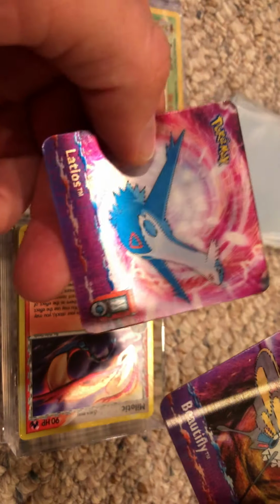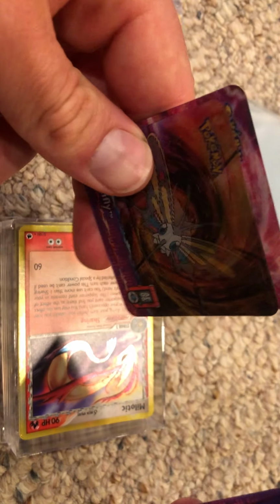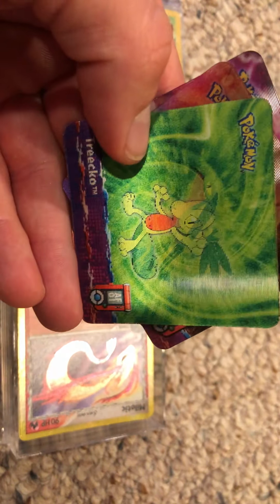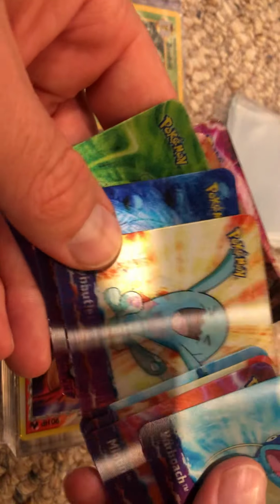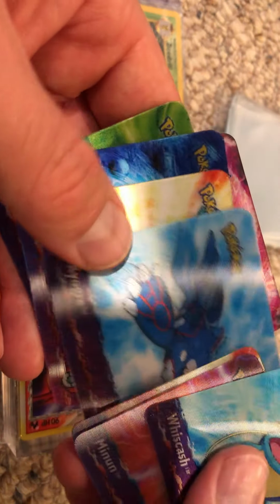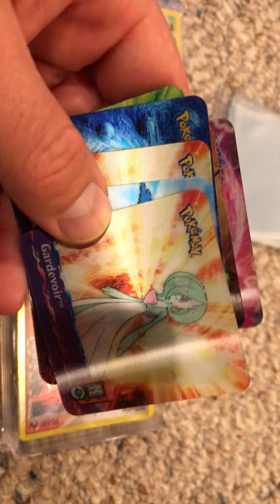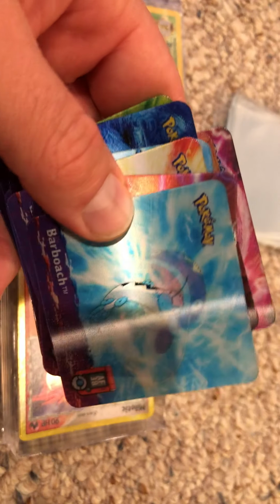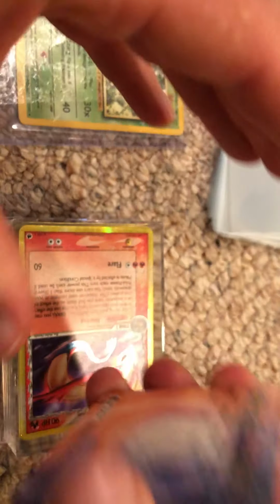Got a Latios, going back and forth. A Wurmple through its evolutions. Wow, that's a lot. Got all the evolutions of Tropius. Basically dashing around. Wobbuffet and its evolution. Kyogre. Evolutions of Gardevoir. Meowth, and evolutions of Whiscash. So yeah, these came in good condition.